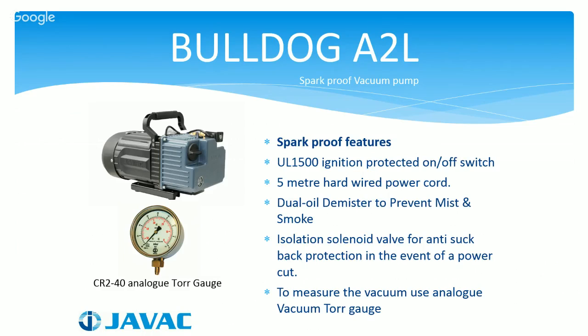To measure the vacuum, we would also suggest using an analog torr gauge such as a JAVAC CR2 40 analog torr gauge. We suggest this as the analog gauge has overpressure valves in case of contact with the refrigerant. The analog gauges can generally also be dismantled and cleaned of all contaminants, where any oil or debris reside inside of the gauge. Again, standard hoses can be used for evacuation.